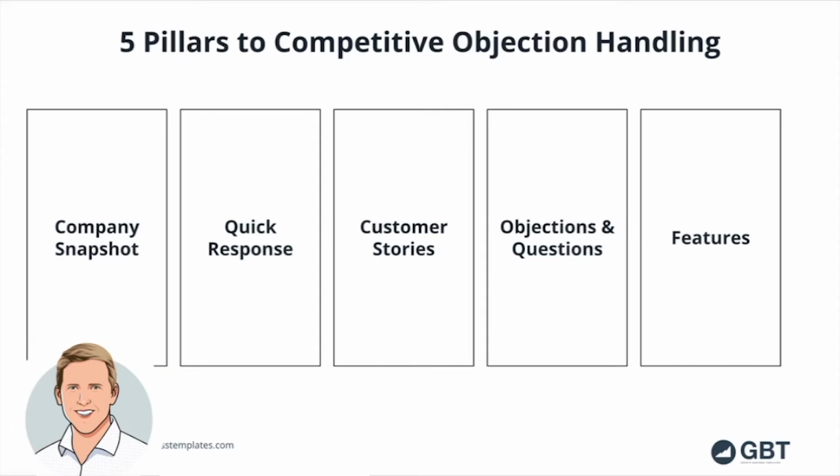So if a customer has expressed a requirement or an interest in solving a particular problem, and the competitor we know does not do that very well, this would be a quick response to dismiss them, to rule them out of the buyer's evaluation.